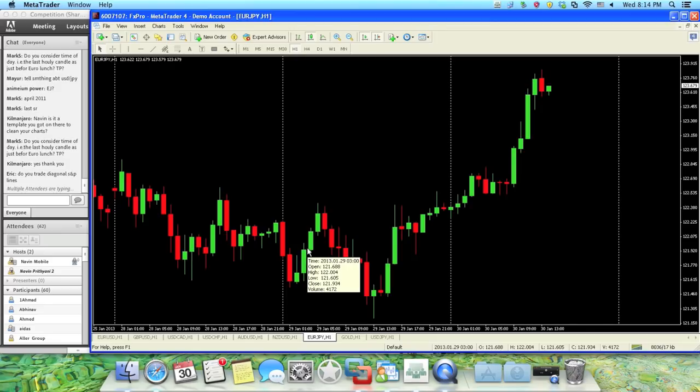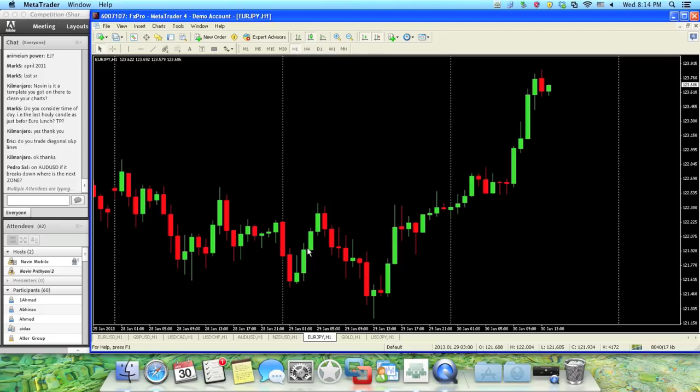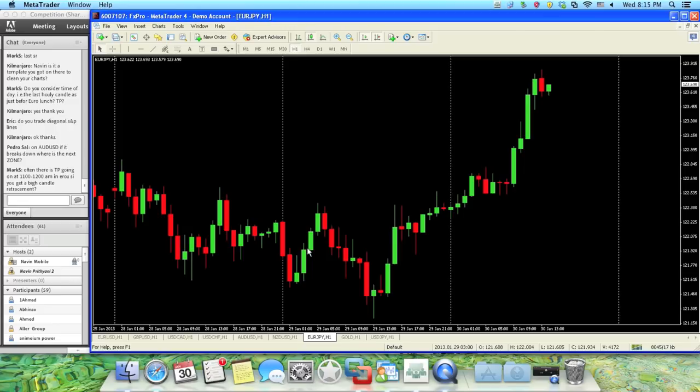Eric, do you trade diagonal support and resistance lines? Also, yes, I do. But that's level two of support and resistance. Okay. There's a whole different ball game with trend lines. And it's an advanced technique which I will teach you guys in due time. Okay. So we've gone through some basics for trend lines here at Urban Forex. Very, very basics on what trend lines actually are, but there are some advanced methods that I can probably share with you guys in the near future.